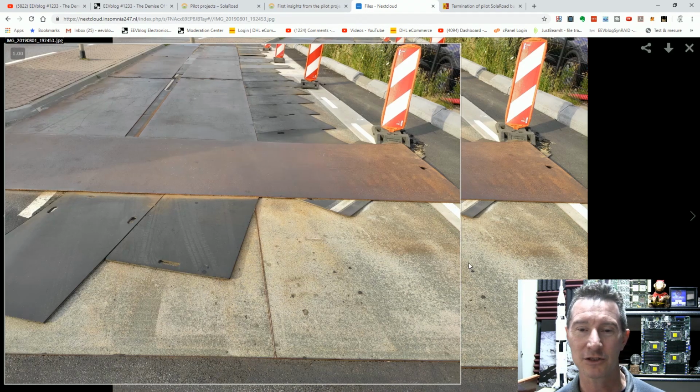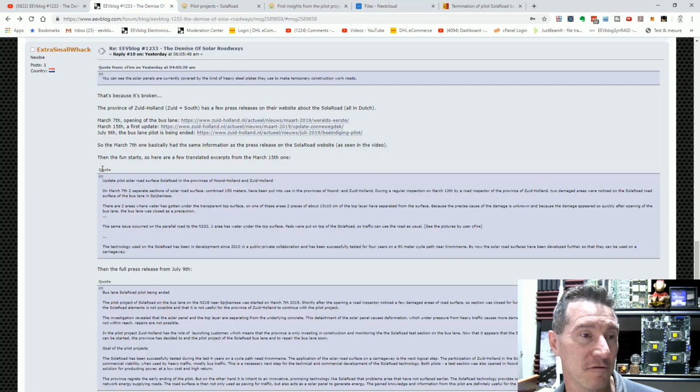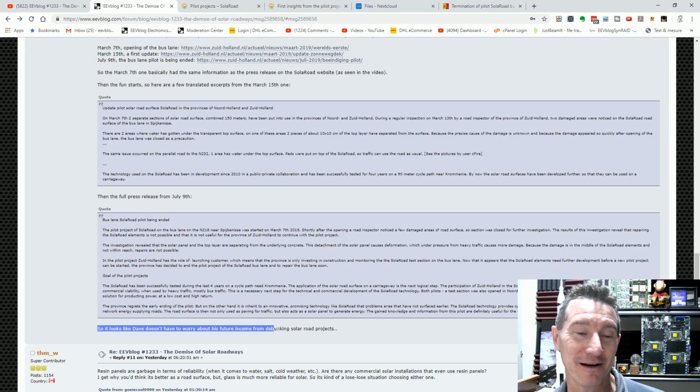Wow, that is just... Don't drive on solar panels, okay? Are you getting the idea? Getting the hint? From Extra Small Whack, who translated one of the articles: there are 2 areas where water has gotten under the transparent top surface. About 10 centimeters by 10 centimeters are separated from the surface, because the precise cause of the damage is unknown. The bus lane was closed as a precaution. So it looks like Dave doesn't have to worry about his future income from debunking SolaRoad projects.